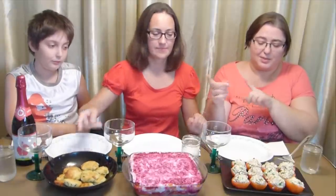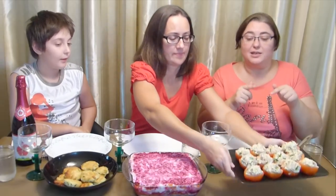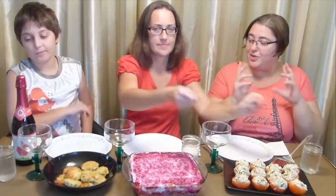This is cheesy pancakes, but I will talk about them a little bit later. And this is basically tuna salad stuffed in tomatoes. Stuffed things are very common for holiday feasts. So basically now we are kicking off our holiday season with this feast.